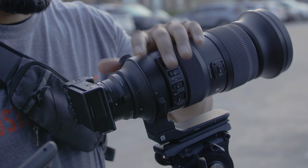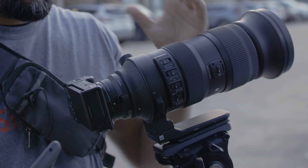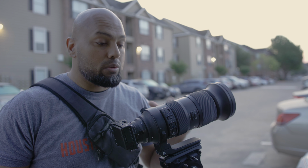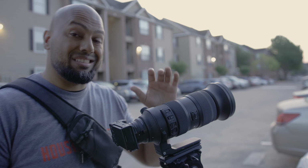From what I read, Sigma also makes an alternative, Contemporary and Sport. So this is a Sport class lens. I guess it's their top of the line, made for wildlife and sport, right? That's what this one is. They also make a 150 to 600mm. This is 60 to 600. The difference is in regards to the minimum focusing distance in terms of being able to operate that lens.